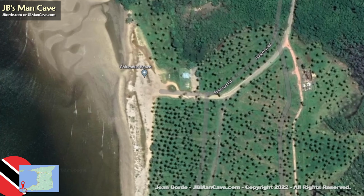One of the most interesting things about this area is the numerous hundreds, possibly thousands of coconut trees. This really makes it look like a Caribbean island. We don't see this many coconut trees in other places. There are some people bathing in the ocean here.